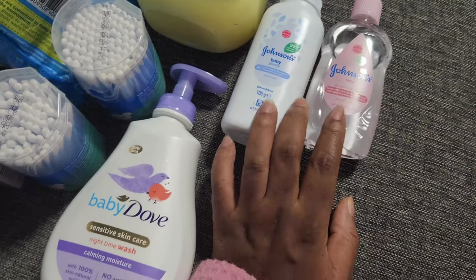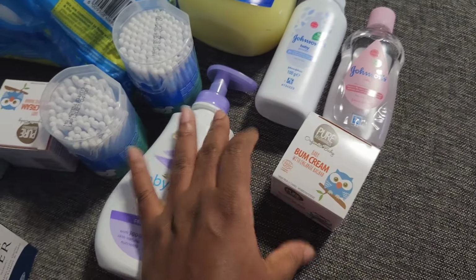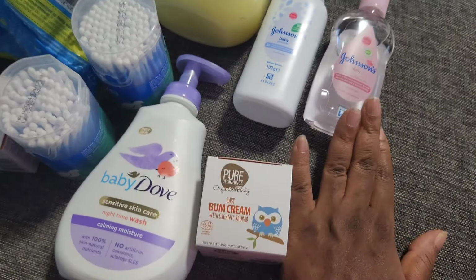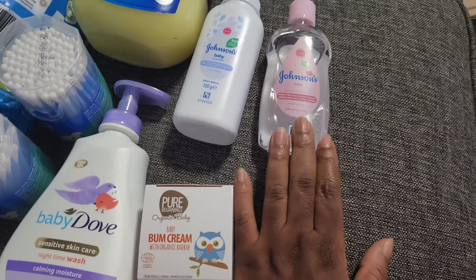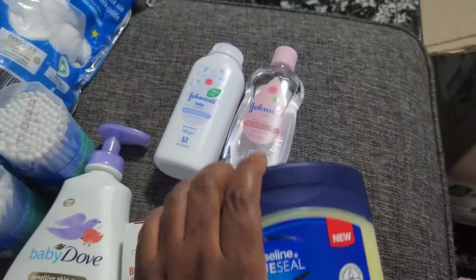A little bit of baby powder, because I hear bump cream is what moms are now using and not powder, but I just wanted to have a small powder. A little bit of baby oil. I feel like I'm only going to use this for her hair. And then this huge Vaseline.